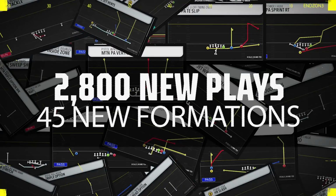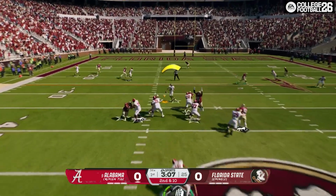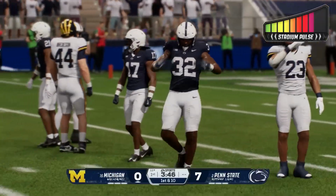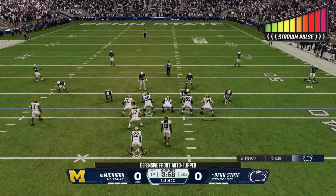You combine that with all the new plays that we got, 2,800 new plays, 45 new formations. Contextual throws on the run, throwing screen passes. It just makes these plays feel and flow that much smoother. These venues, especially when you look at the decibel levels, they increase. And we got Mo Bamba, and the crowd sings with it now this year.